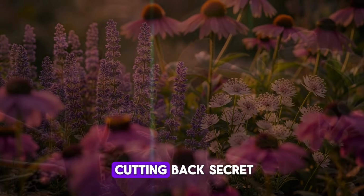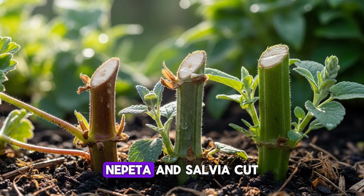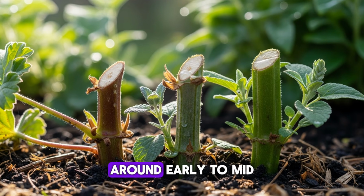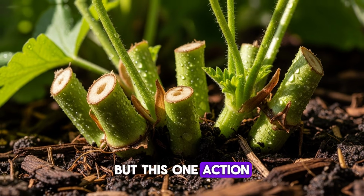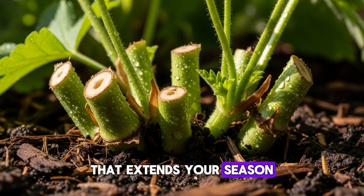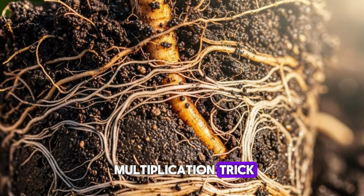Bonus tip 2, the cutting back secret. Here's what most people don't do. With geraniums, Nepeta, and Salvia, cut them back hard in midsummer, around early to mid-July. It feels wrong, but this one action triggers fresh growth and a second wave of flowers that extends your season by weeks.